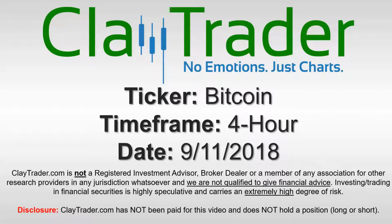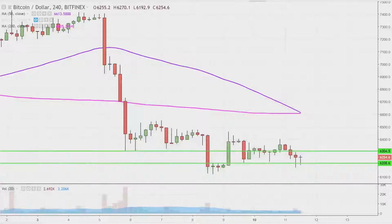Hey, it's Clay, and this will be a video chart on Bitcoin. We will take a look at the 4-hour time frame. Real quick, what do I mean by 4-hour in case maybe you're new to charts? Instead of each one of these candlesticks representing 1 day's worth of price action, which is what you would normally see, each one represents 4 hours.